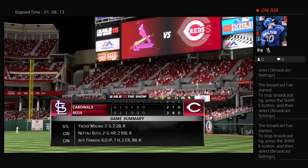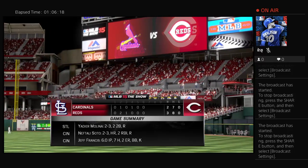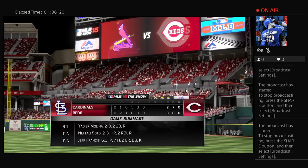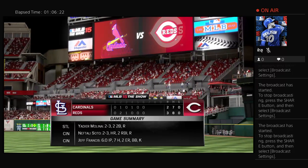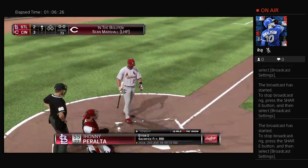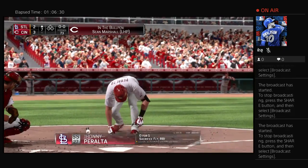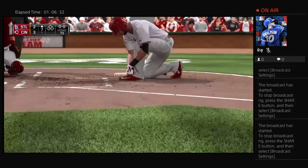Back here at Great American Ballpark in Cincinnati. Reds leading this one as we start the 7th, and before we commence, let's take a look at the game summary to this point. Johnny Peralta will lead it off here in the top of inning number 7. Shortstop, Johnny Peralta.